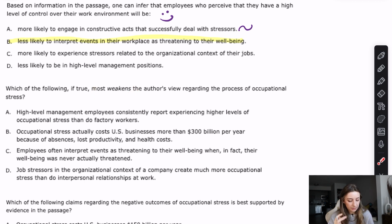A, high-level management employees consistently report experiencing higher levels of occupational stress than do factory workers. Okay, yeah, right? That's not what the author was saying. The author was saying that the high-level management employees actually have less stress because they have more control over their schedule than the factory workers. So that definitely would weaken it. I'm going to go ahead and highlight it because I just don't want this video to go too long.